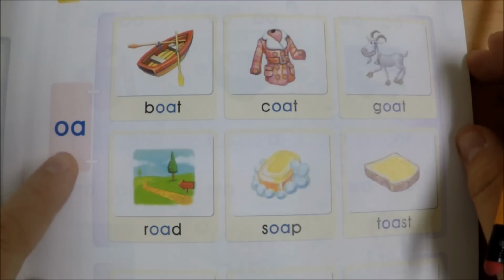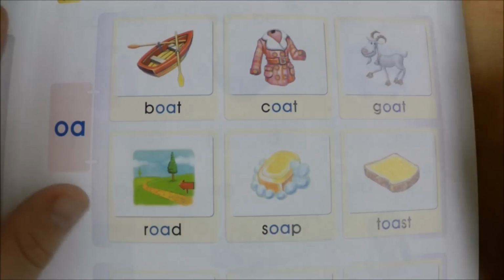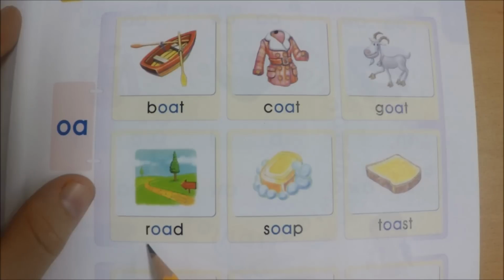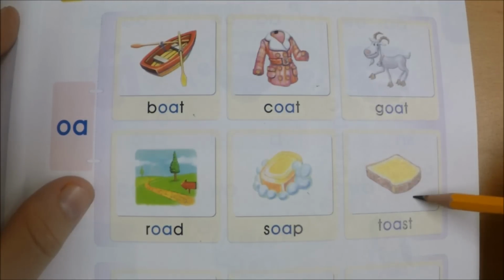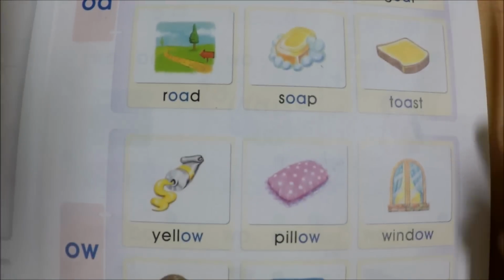Let's start with OA. So, boat. What's this? Coat. Very good. What's this? Goat. Road. What's that? Soap. And toast. St. Remember that. Toast. Boat. Soap. Coat. Road. Toast, goat, oh. All right, let's try the next page.